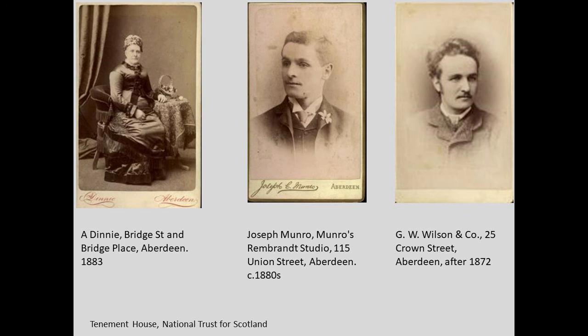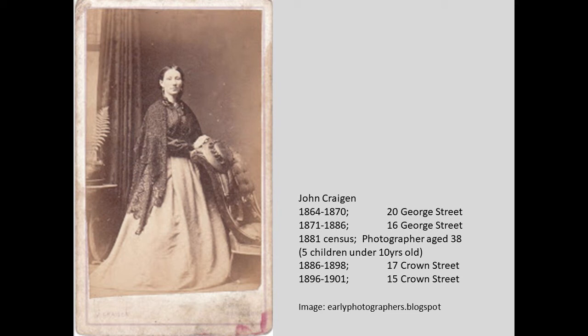It was usual for photographers to move many times, their names coming in and out of the post office directories. John Cragen is a good example of this. He moved several times over roughly 40 years. John Lamb has also moved numerous times, ending up on South Silver Street in the 1880s.